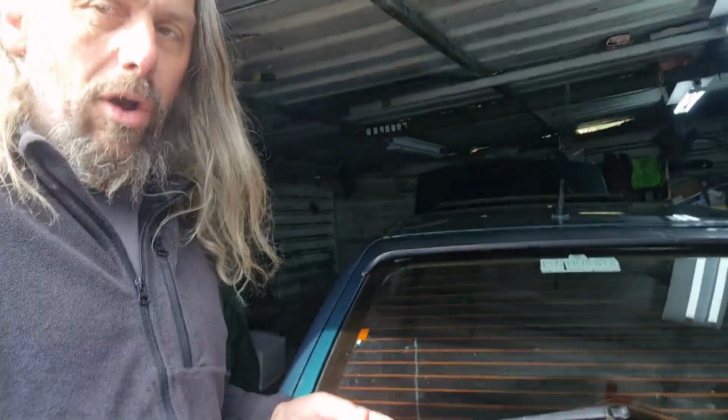Then there's the coupe, which is the best looking of the range, in my opinion, and yours. But it's about as practical as reading glasses whilst climbing a mountain. And then there's the 3-door as well, which is like the 5-door, better looking, and that's the one I like. But this one here has something that the others don't have.